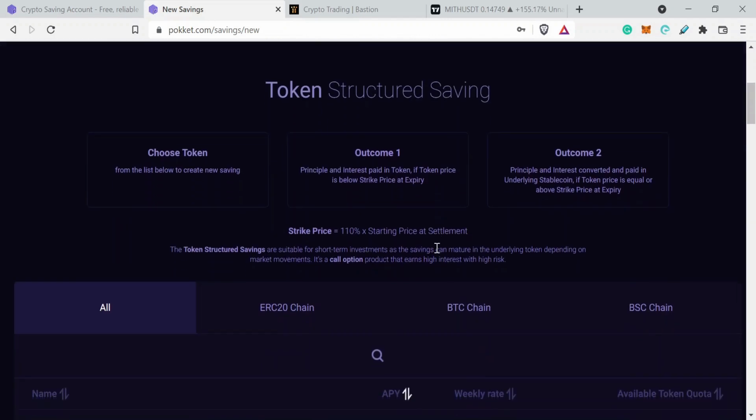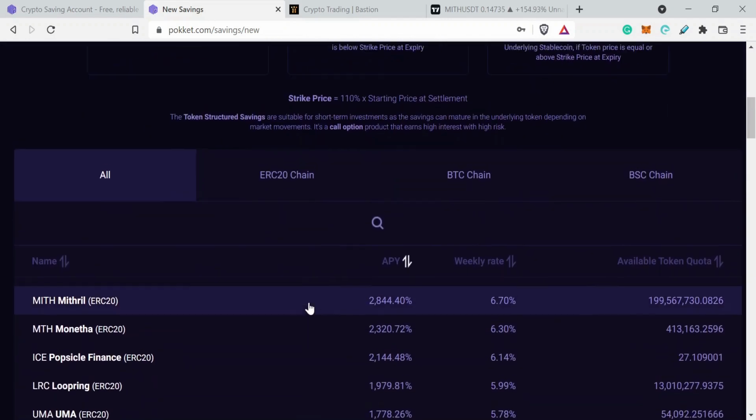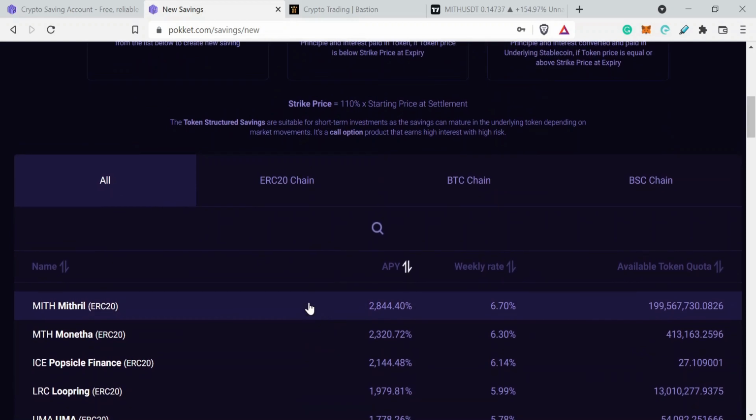Then there's the structured saving. Okay, now this is where things get a little bit complicated, and this is where it's like an option-based product. So I'm going to show you what theoretically would have happened if you'd gone for the most popular APY at the moment, 2,844% per annum, a weekly rate of 6.7%.